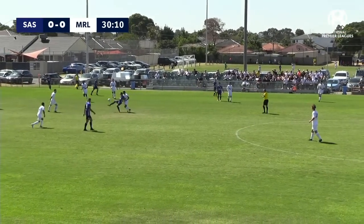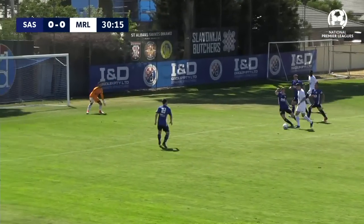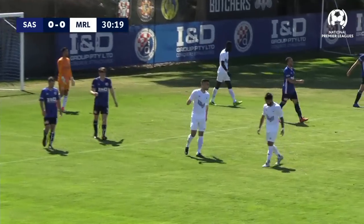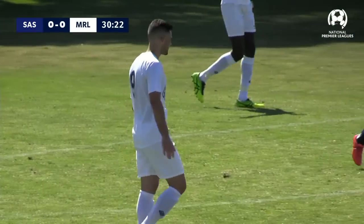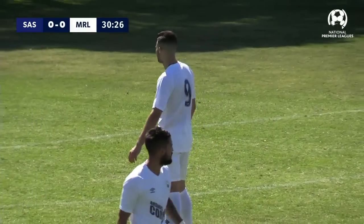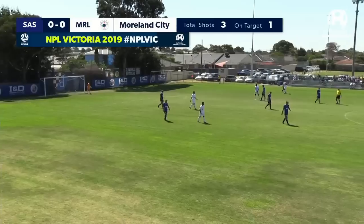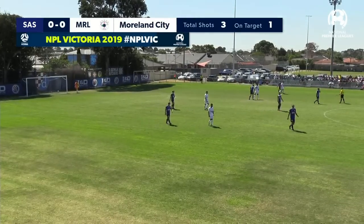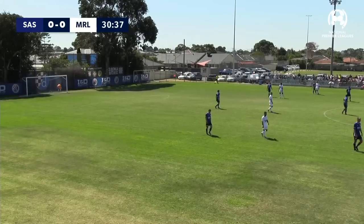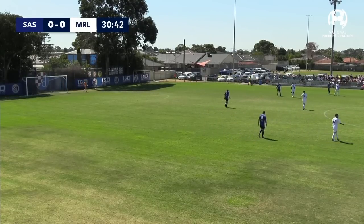Fella gives it to Kandari. Kandari looking to turn. Tough pressure from Thomas, breaks for Jesse Macarunas on the left foot. Can he take a shot? And it has gone too far over the bar. Good little break, positive from the away side, who, as we said earlier, are looking to get their first 3 points, or first points on the board for this new campaign after last week's 2-0 loss in the Moreland derby against Moreland Zebras.